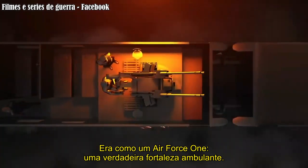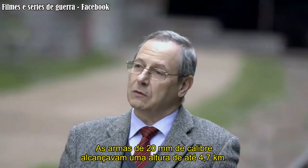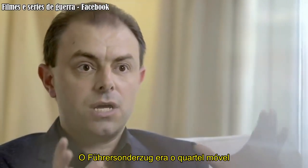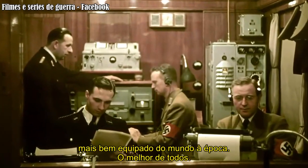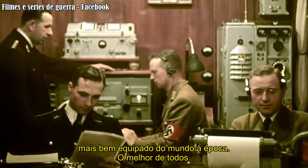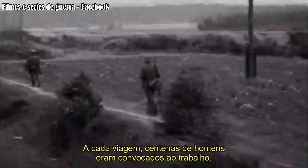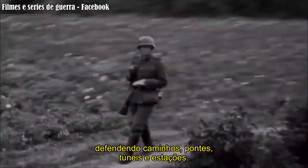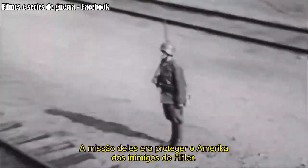The 20mm guns had an upwards ground range of up to 4.7 kilometers. The Führersonderzug is the best equipped mobile headquarters in the world at that time, the very best. For each of its journeys, hundreds of men were called into action, manning tracks, bridges, tunnels, and stations. Their mission, to protect America from Hitler's enemies.